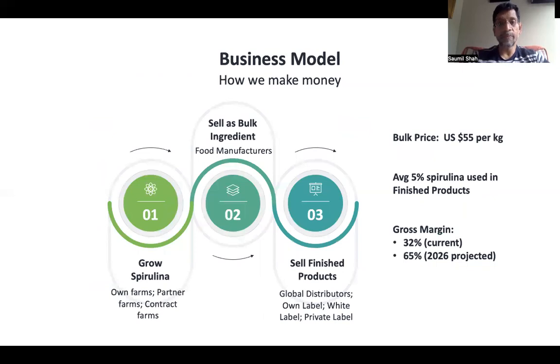So how do we make money? Well, after we grow the spirulina, either at our own farms or partner farms, or using a contract farming model that we developed for rural community applications together with the Gates Foundation, WWF, and USAID, we take the spirulina we produce and we either sell it as a bulk ingredient to food manufacturers, or we sell those finished food products that I showed earlier through our global network of distributors.